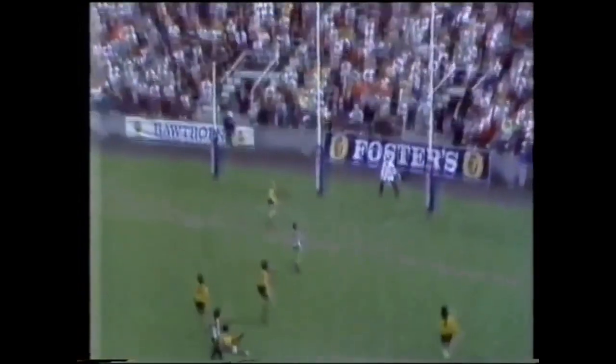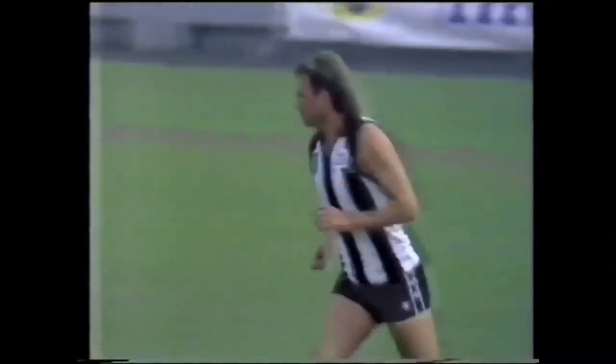In a pack. Big flies. Ryan picks up the crumbs, out to Daicos. Daicos skillfully eludes two, then on the left foot. Thank you very much. Great goal to Peter Daicos.